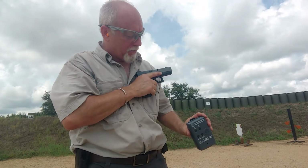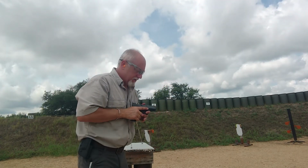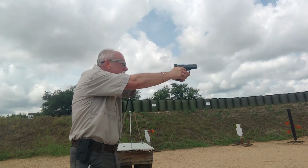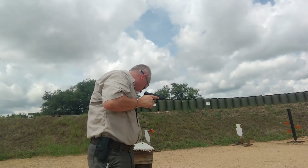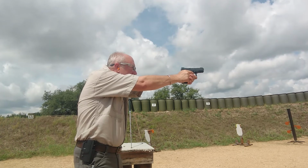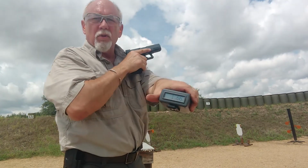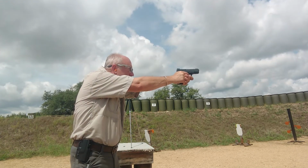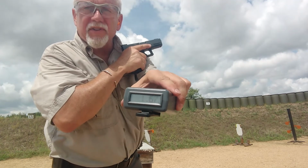That was a 2.31. I bumped it on my waist. It's a little too sensitive, so now it's not showing that, but that was a 2.31, and it had a little bit of a cognitive delay, we'll call it. All right, we'll do this again. That was a 1.79. 1.66. 1.67.